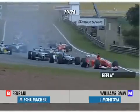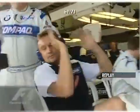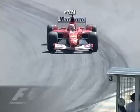But the question is, did Michael make more than one move? He went down the left of the track. He then came back to the right, which is where Montoya was going. Montoya's allowed to do that, but Michael, in theory, is not allowed to do that. Well, I'm sure Mike will argue that he only made the one move to the left, but the timing of that move, that was the key thing.